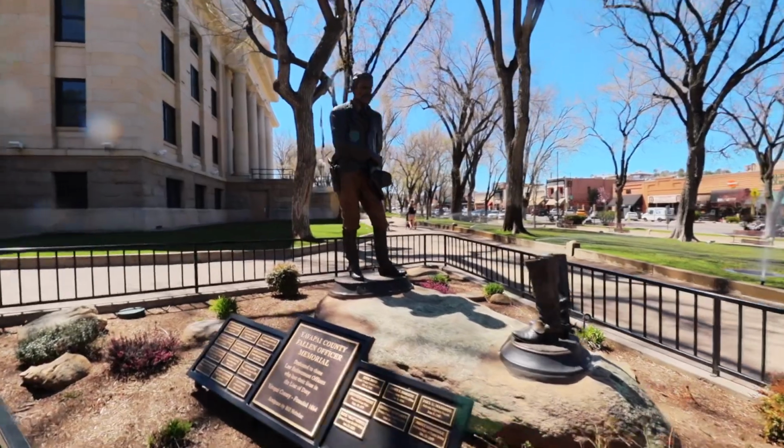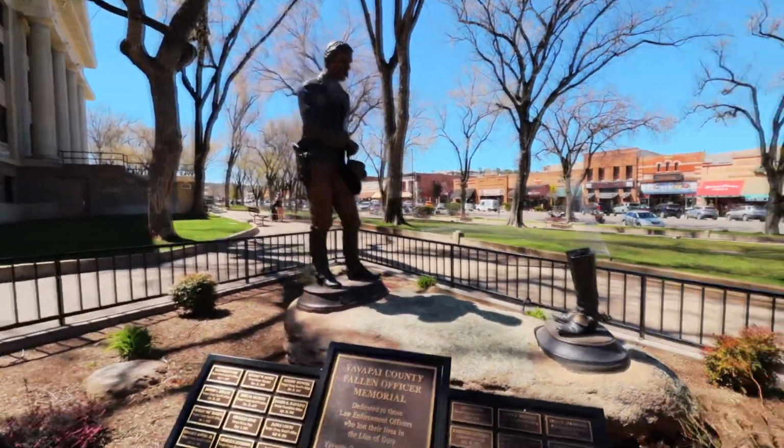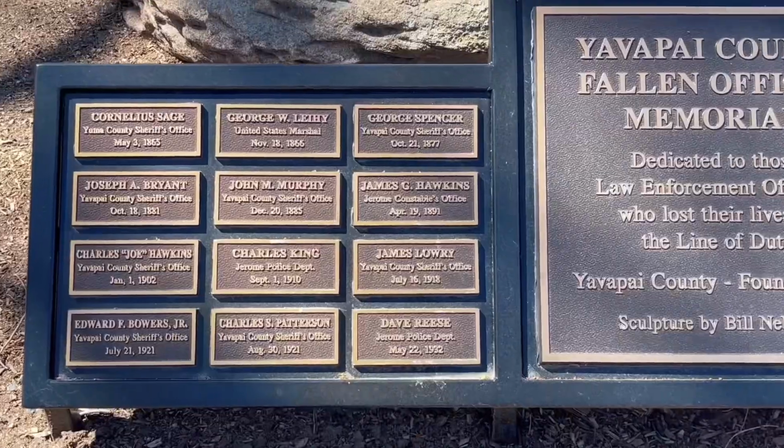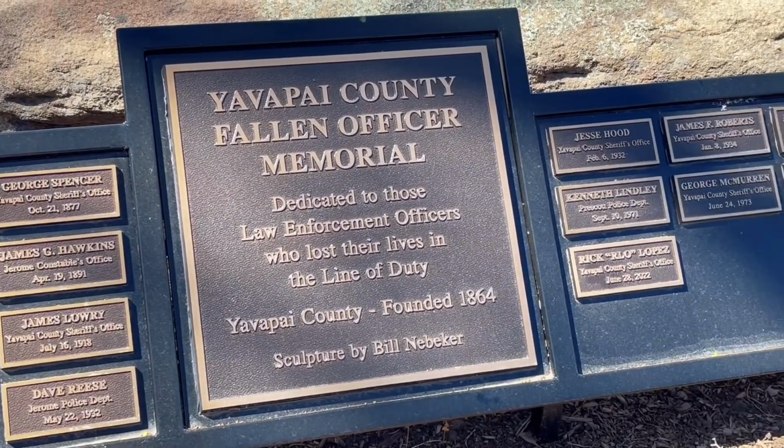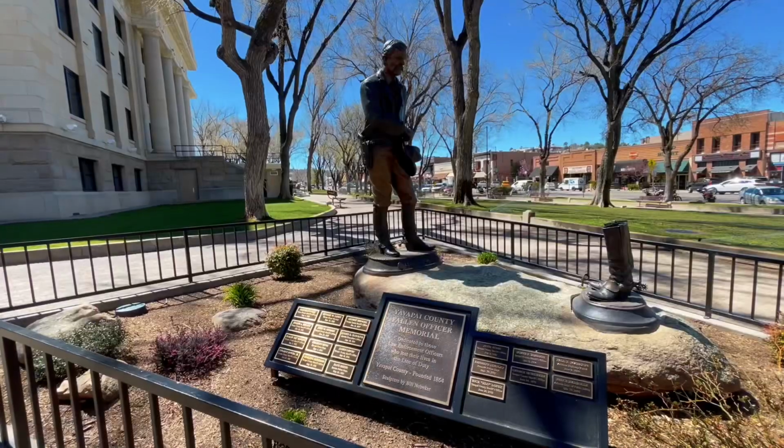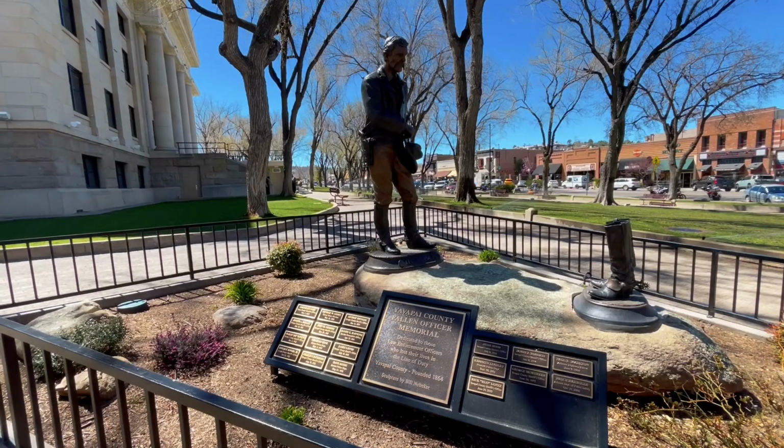But there's another one actually for the fallen officers, and this one was kind of sad because there are a lot of different fallen officers from the Yavapai County area, and you can find all of them at the corner point of the area by where I parked, closer to the centennial tree and also closer to the founder's tree. So it's really interesting to see each and every one of these names highlighted.